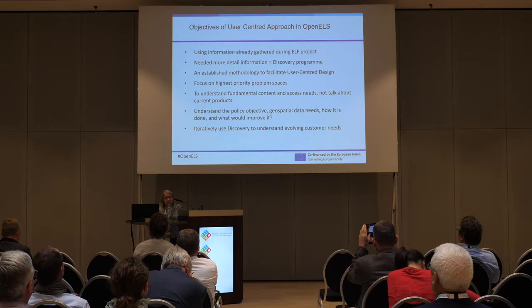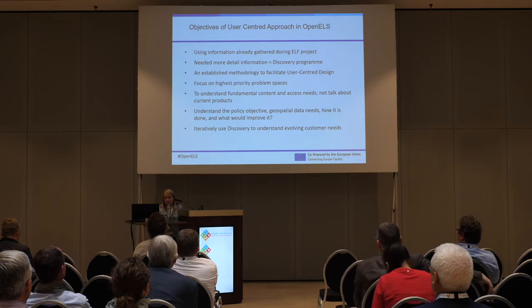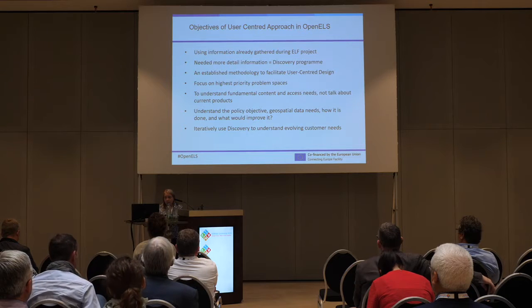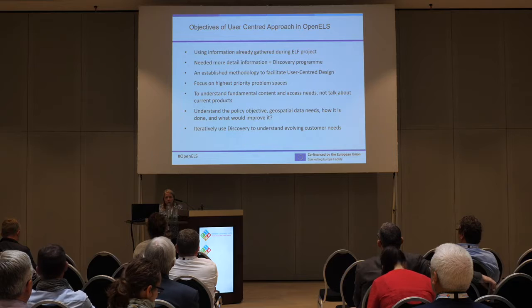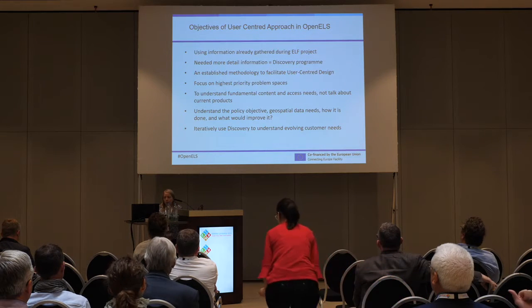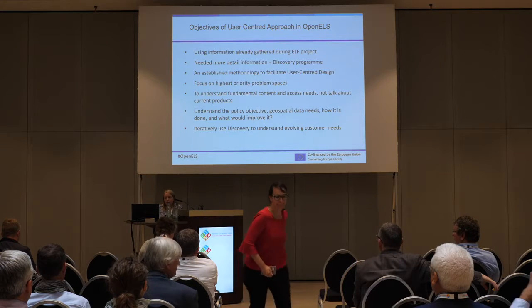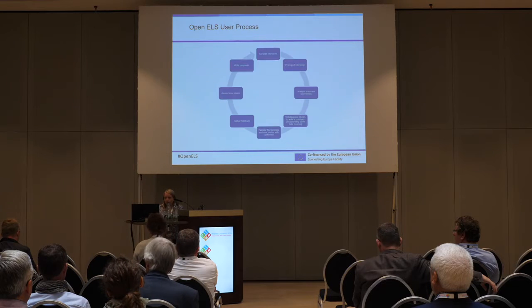We really have limited resources in what we do, I'm sure in what you all do in your organizations too. So let's focus on the priority areas and the problems so that we can bring those solutions. And not just talk about our ideas of what we want to develop, but understand what are the fundamental access needs and content that users might have. And we really want to, as I said, include this as a kind of iterative process during the project.